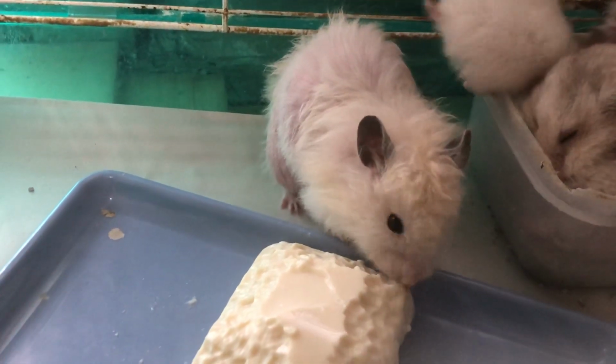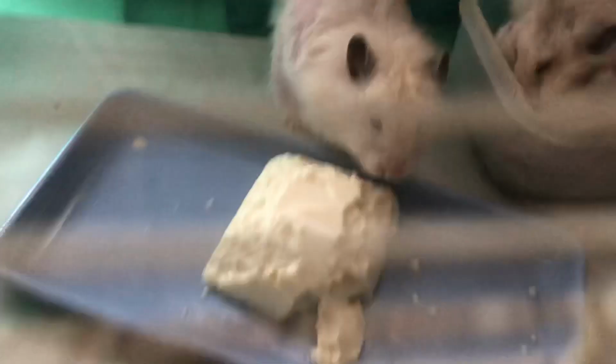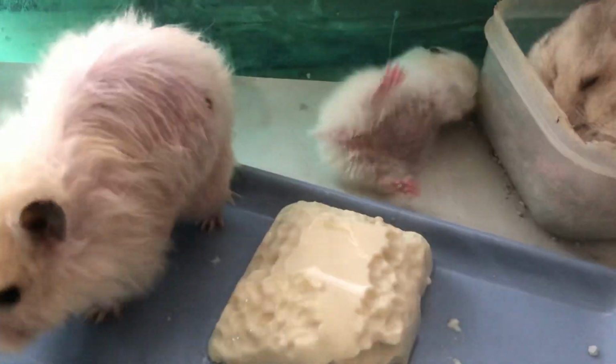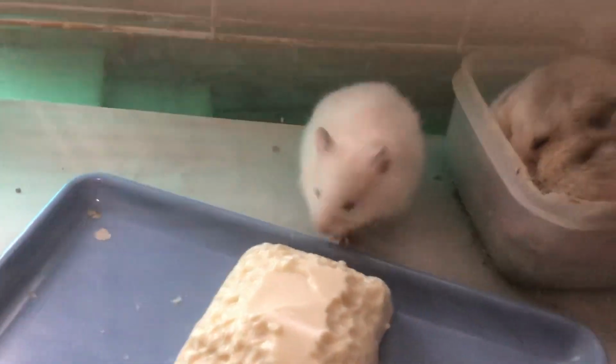Well, that's all I really have to say. They didn't eat much of the dinner, did they? I guess it was too early for dinner. I usually give them dinner around 8. It's probably like 6 right now.